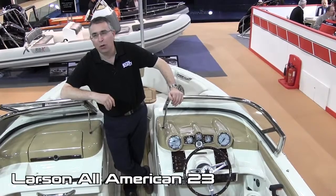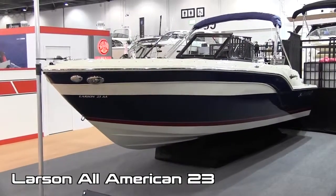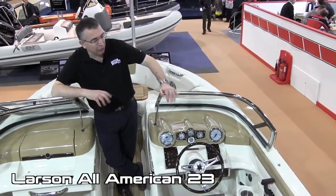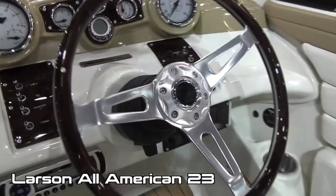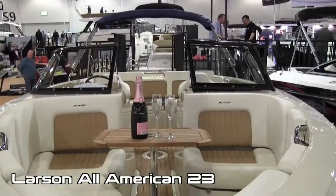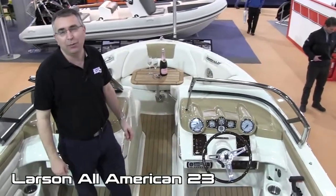It's the Larson All-American 23. And what they're doing with this boat is they're evoking some of the boats from their past and from their back catalogue. So to that end, it's got very retro styling on the outside with this stubby windscreen here and this thin rimmed steering wheel just here. But it's got some really great details as well. Up here on the front, for example, they've put this little table in here that demounts. It just makes the whole thing very usable.